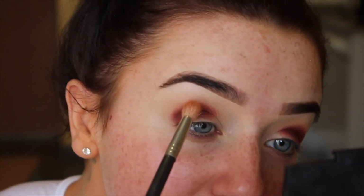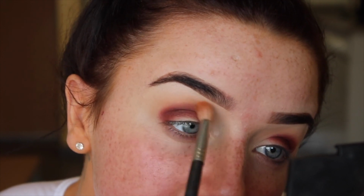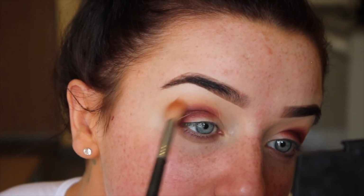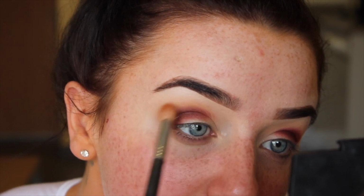I'm going to go in with, oh, this is so hard, I've hardly got any brushes. I'm going to go in with this one. Oh, I'm scared. Okay, let's do this. So I'm just going to lightly buff over there. Very, very lightly, just to blend in them edges. Oh my God, this is so hard.